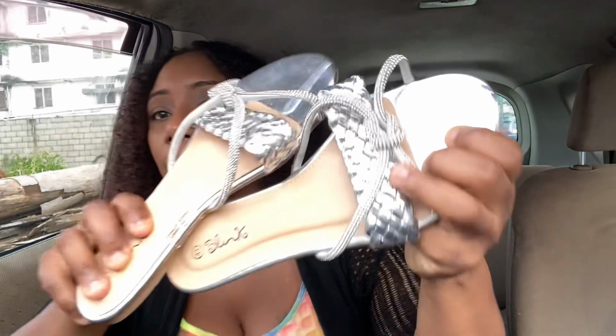Pierced my nose and I bought two slippers. Let me show you guys what I bought. I bought this here. Just two simple slippers to wear around the place. And I bought this one here. I'm headed to the supermarket now to get some for my mom.